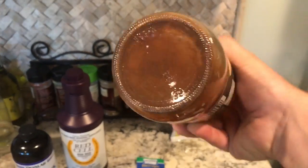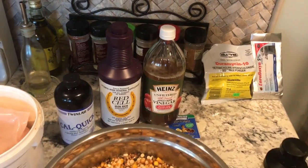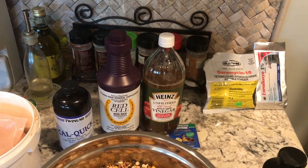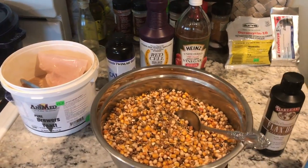I like when I'm looking at the bottom of it, there's always something there. I don't like buying the stuff that's almost crystal clear, with maybe a little tint to it. But that's basically what I use. 3 times a week I'll give them that.